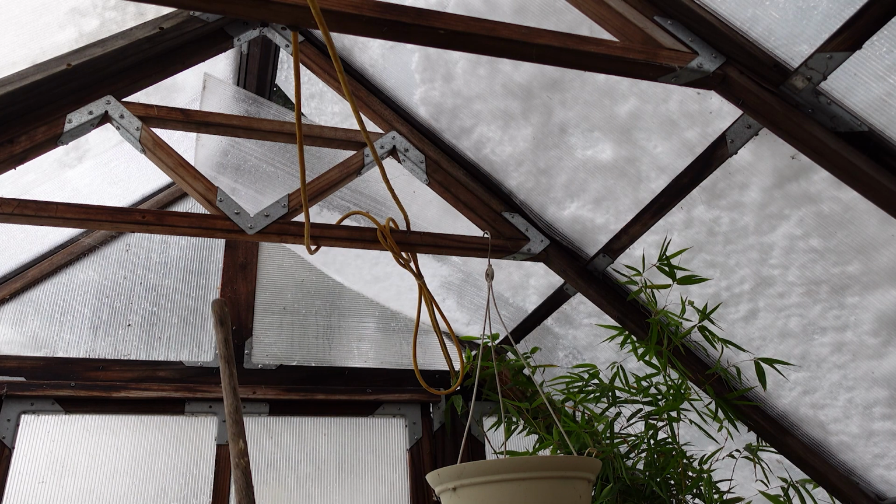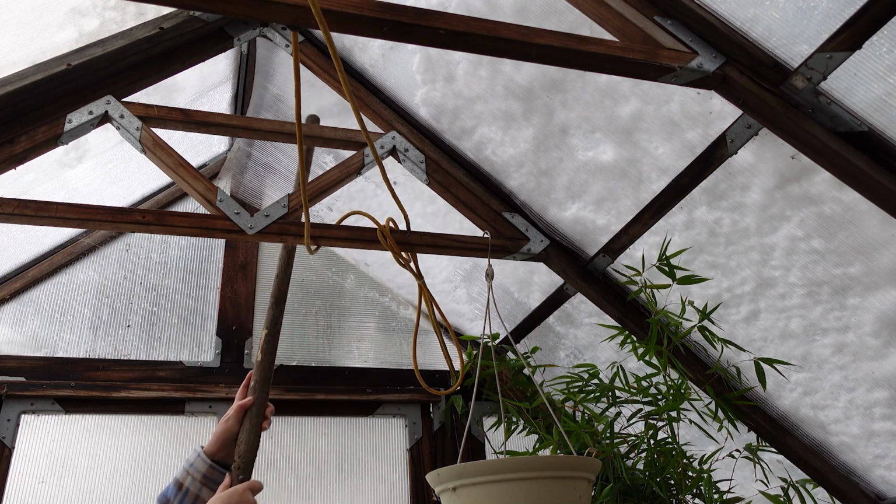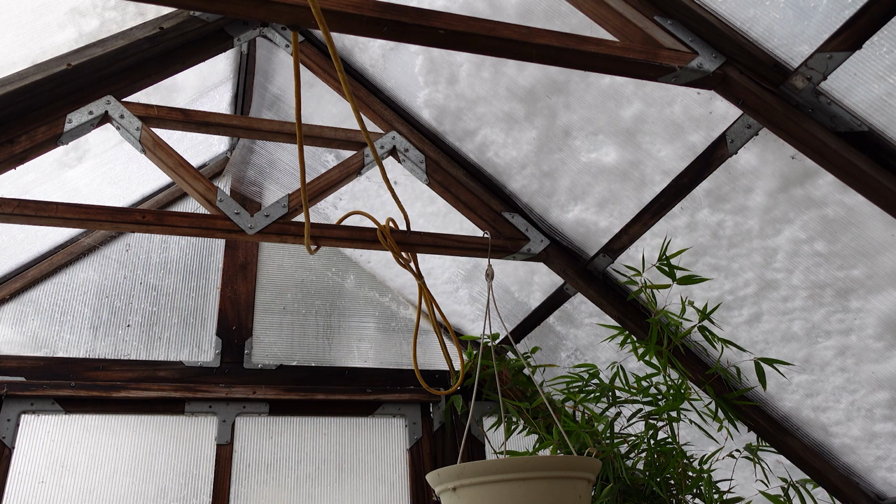So let's see if we can punch this up. And doggone, that's a new panel too. Oh, that's one of the reasons I hate snow. It's so damaging to my greenhouse.